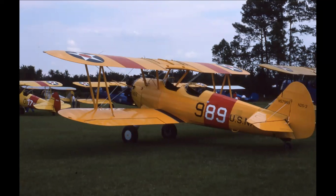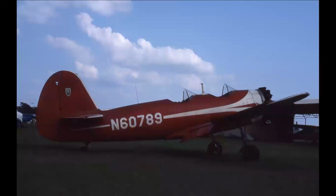So here's a general view of some of the aircraft. There's 5 Stearmans and a Bird CK in this picture. You could walk right up to the aircraft, talk to the pilots. I don't know how you got to ride in them, but we didn't do that.